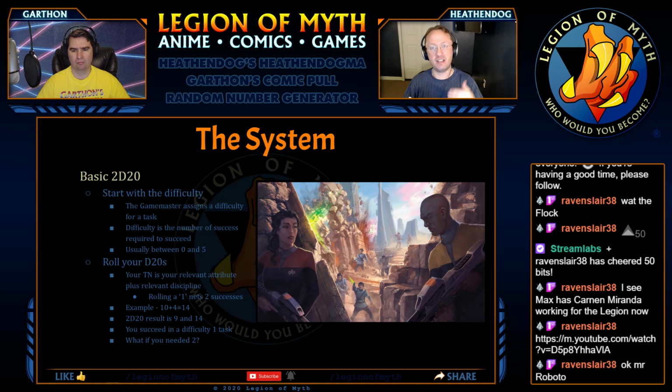The person has, this isn't in Star Trek Adventures, but it's just an attribute you'll be familiar with. They have a strength of 10 and, say, melee combat of 4. That's their attribute and their skill. You add those together, 10 and 4, 14. That is your target number. That never changes. That's your target number.